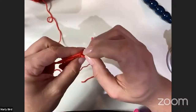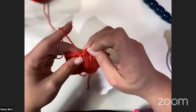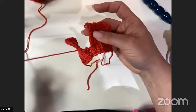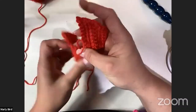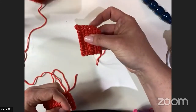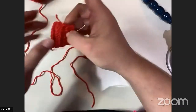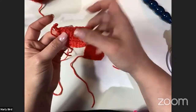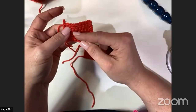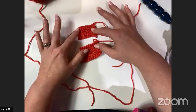Maybe. Did I finish it? Maybe I'm just pulling the wrong one. I am. Okay. So at the end of your panels, you have one of them that you fastened off. So we're going to set this one right here. And then you have one that you worked across on row 6. And you fit that. So this is your right side. So I'm going to place this here.